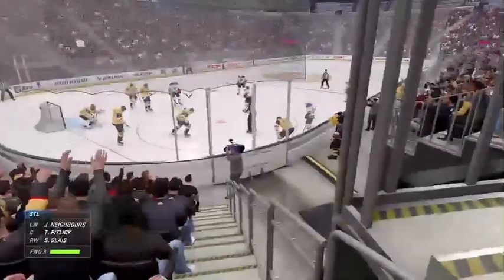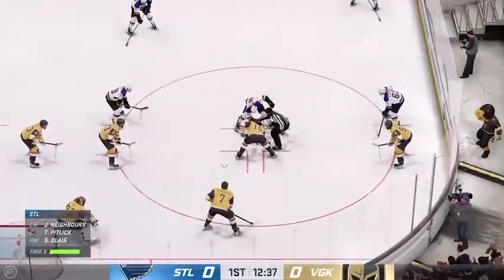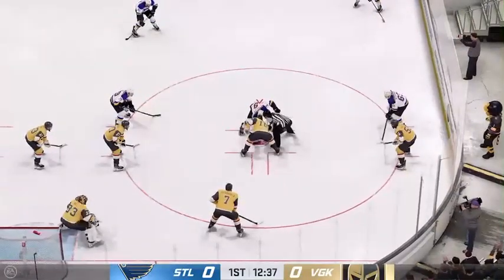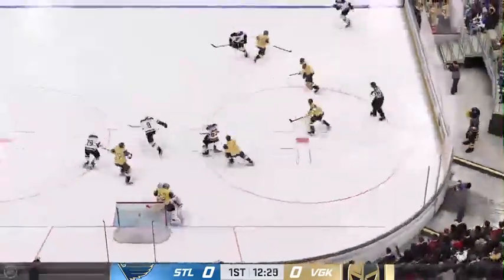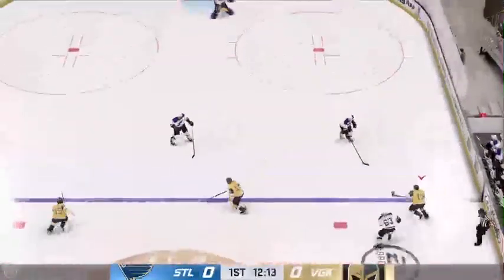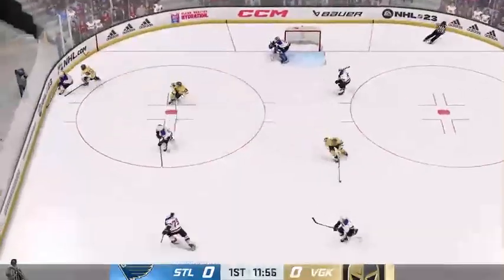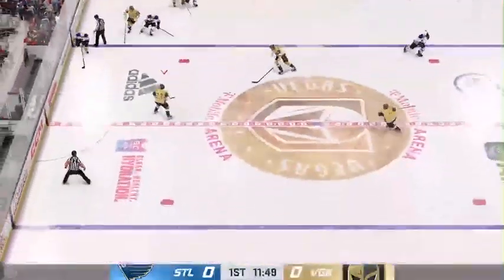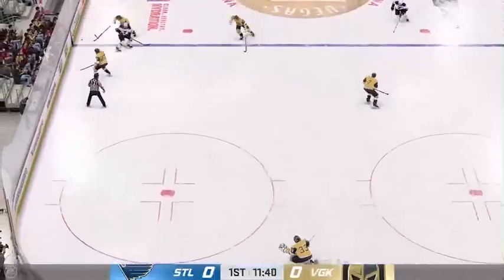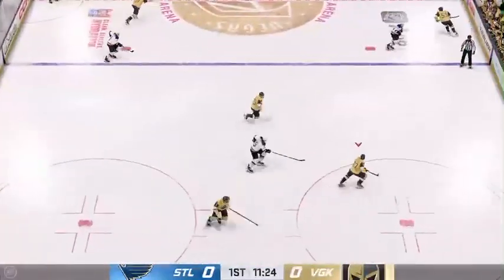Officials have got both teams ready, and it looks like play is set to resume here. St. Louis wins the draw. That's off a stick. Along the right wing, they enter the attacking area. The Blues get a hold of the puck in their own end. Through the neutral zone now, picking up steam. Picked up along the boards by Heinen.